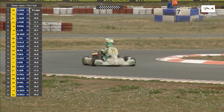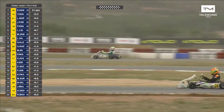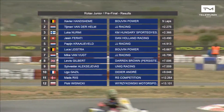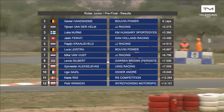But very happy Javier Hansemeyer works his way through then on this slowing down lap. He'll work his way into the pit lane and have a good cheer with the drivers and of course the team around him to celebrate that pre-final win, which gives him the pole position for the final later this afternoon. There's confirmation for the Buvan Power team. Javier Hansemeyer the winner by 2.2 seconds ahead of Tijman van der Helm.